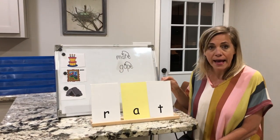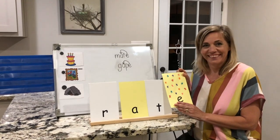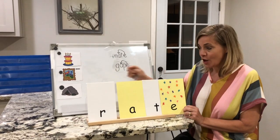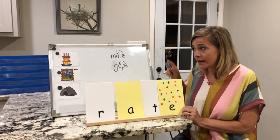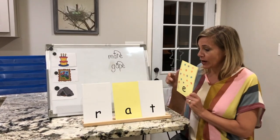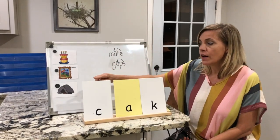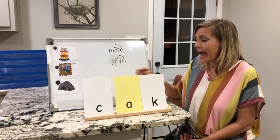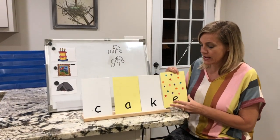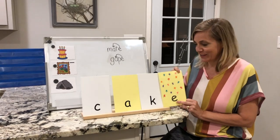When I point to it, you say the sound. At, rat. Okay, let's add our magic E. Now we have rate. Because remember that magic E told the A to stand up straight, say your name. Let's try another one. Okay, now we have cack. Is that a word? Oh, that's a nonsense word. Let's do this. Here comes our magic E. Cake.